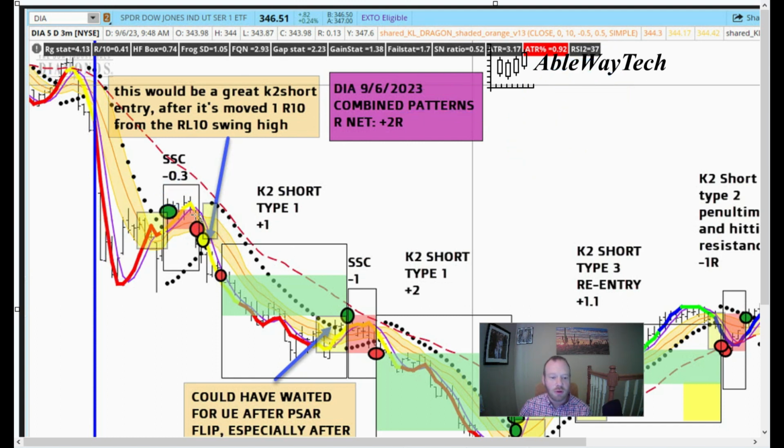The one thing I've been noticing is that when price makes that RL10 swing high like this and then takes off and crosses the dragon, and it's already one risk box, this is where I would want to get out anyway if it didn't work. So why not just enter here instead of waiting? That would have been a 1R improvement. I would have already been in the money 1R. So that's something I'm looking at, maybe adding to my repertoire.